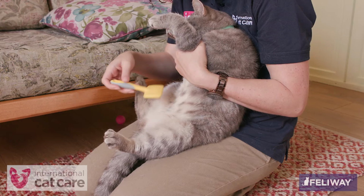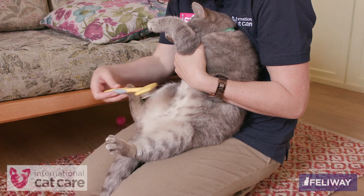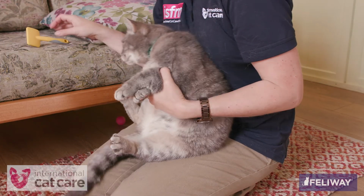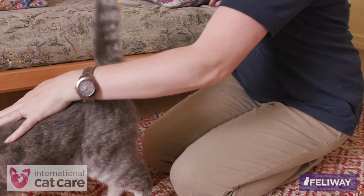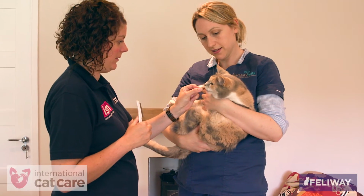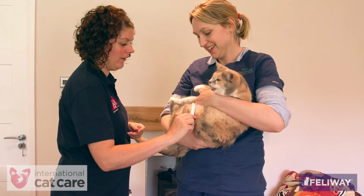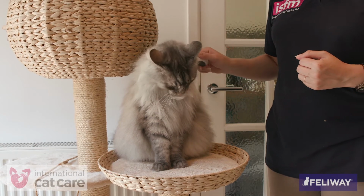If the cat struggles or shows any signs of distress, such as flattening of the ears, going very still and tense, twitching of the skin, growling, or swishing of the tail beyond what is normal for the individual cat, stop grooming immediately and only start again when the cat is relaxed. For some cats, it may be easier to have one person to gently restrain the cat and the other to groom and deliver treats.